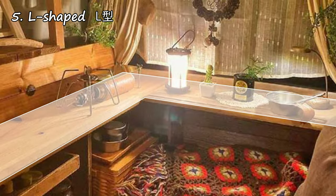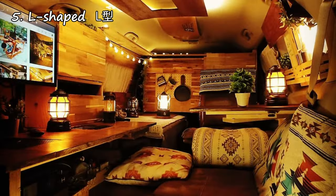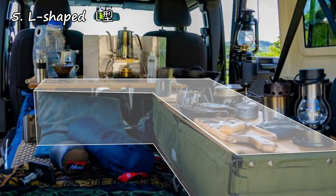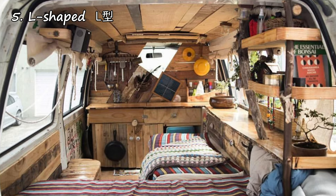5. L-shape. By combining the fundamental types mentioned above, such as positioning behind the driver's seat or forming an L-shape by integrating the rear and side, given that the interior dimensions are sufficient, it's possible to create variations. This setup might occupy more sleeping space and is better suited for solo van life, offering extensive storage and workspace.